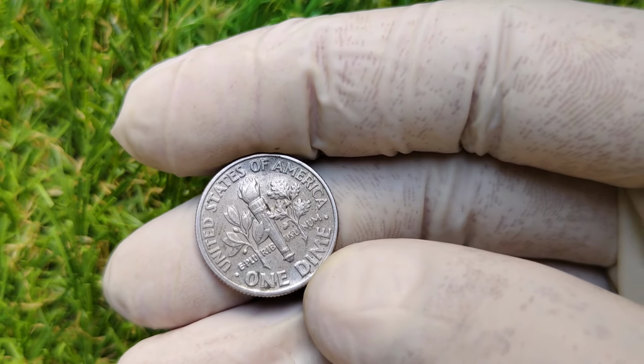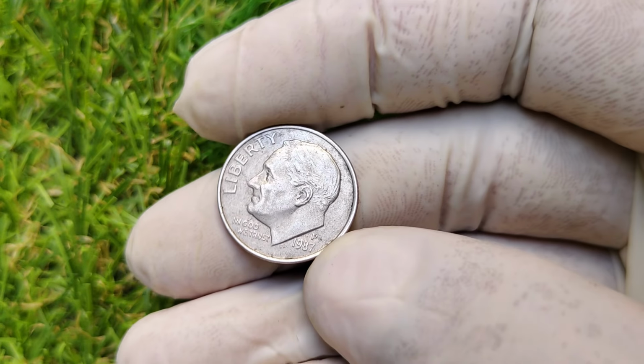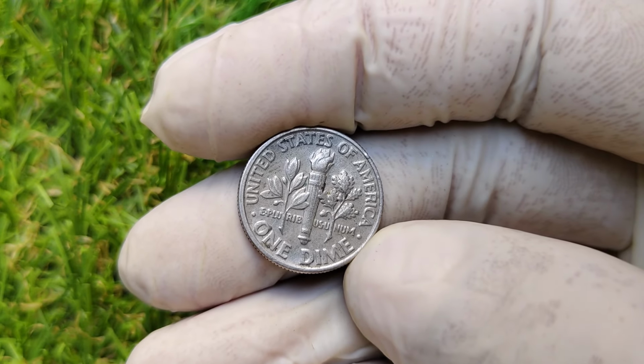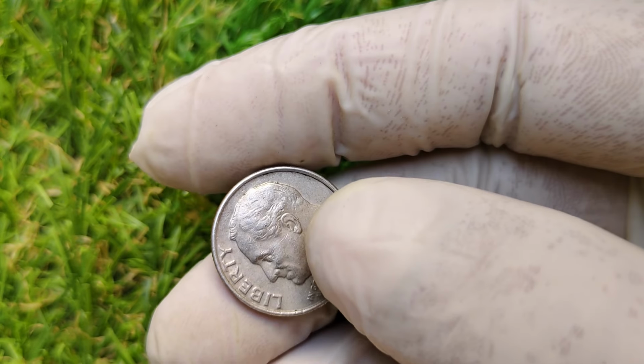By the 1980s, the U.S. Mint was producing coins in massive quantities for everyday circulation. Millions of Roosevelt dimes were struck, particularly at the Philadelphia Mint, which is identified by the P mint mark located just to the right of the torch on the reverse of the coin.